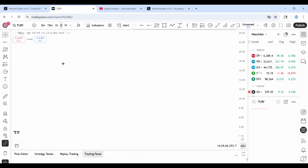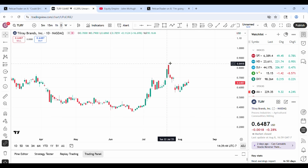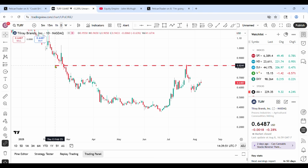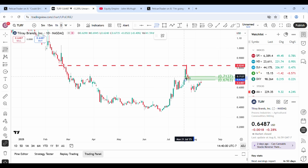TLRY from Rakos. We started an uptrend. A beautiful little breakout there. Found resistance. Let's just draw the line where resistance was. So there's some resistance right up there. Don't know exactly why. There wasn't much of a clue there. But we stopped going up there. Can consider that resistance. There's another clue of technical resistance right here. And then we got support right here.